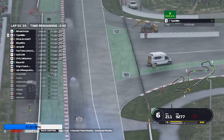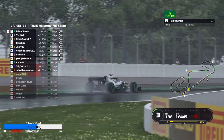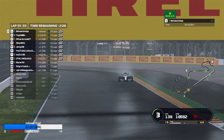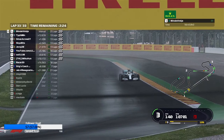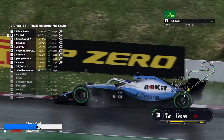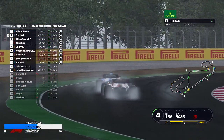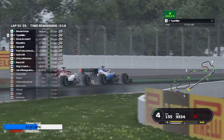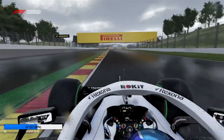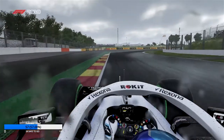Oh man, we are seeing quite a shakeup here on the grid. Blind takes first, on the 25-lap-old tires, with Silver Arrow crossing the line second, but dropping back to third after, I guess, a time penalty has affected his race. Typhoon up into P2. Very good job for that Williams driver. I can't see him being disappointed with that. What a race, guys. What a race.